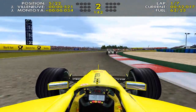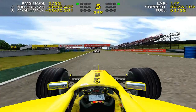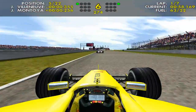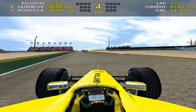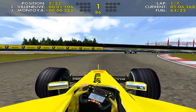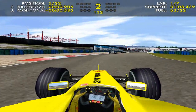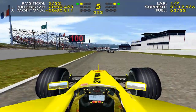So maybe the driving isn't great, but it doesn't matter nonetheless, because we've overtaken Montoya there for 5th place. He's moved down to 6th and we've moved up to 5th place here on the first lap of the race where we started last. Yeah, it's kind of crazy, isn't it? Because overall I would have expected maybe to get into the top 10 over this first lap, but not get into the top 5 into a points position already.